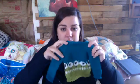So this one I did do the itty bittiest size. It's the 0 to 3 month, and it is tiny. But like I said, because we're not finding out the gender, I'm trying to do gender neutral things in the smaller sizes. That way, by the time baby's here and we know the gender, I can make the bigger sizes in gender specific colors. I mean, this one is super gender neutral too, even though, you know, it's blue for the sky. I totally think girls can wear blue and boys can wear pink, but some things that have like frills and lace just look way more girly. So this one I think is totally gender neutral.